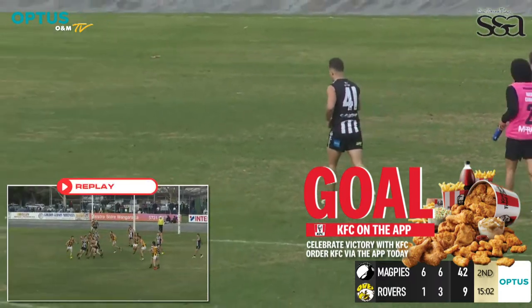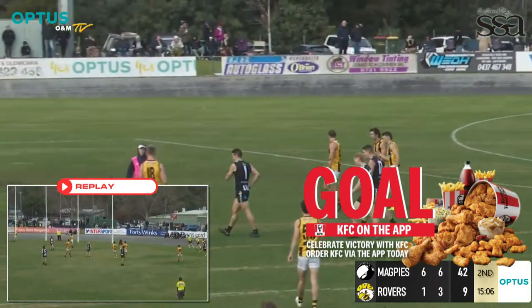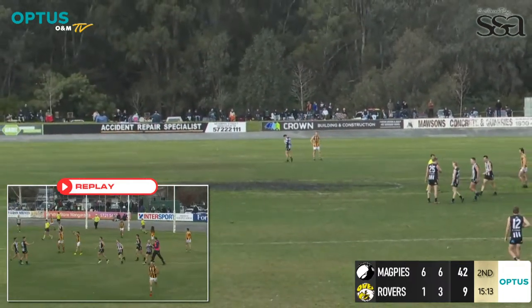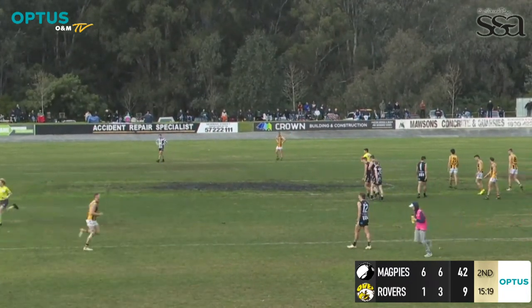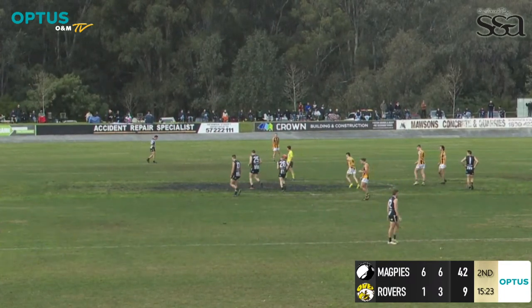What a display here by Wang Magpies too, boys. 11 inside 50s they're up to now. Dan Sharrock has brought his own footy to the ground today. He's up to 16 touches and a goal. Brad Melville's been really good with 10 touches as well. It's just going from strength to strength for them. Rovers need to find their way to get their hands on the footy. Jack Gerrish has only had 6 touches as well. Brody Farlow has been quiet throughout the day as well. So they've got to get their big names stepping up and getting their hands on the footy, Robbie.